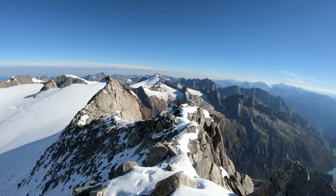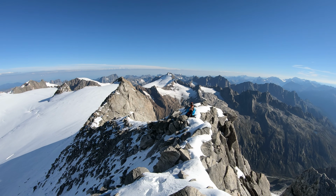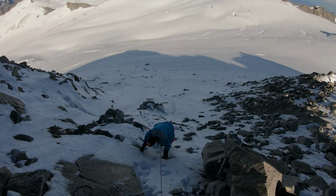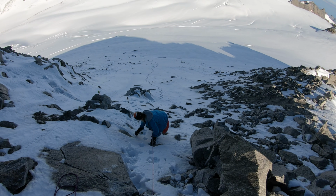There's not even a name marked at the top, so we're not sure if it's Eggstock or Dammastock. We'll let the GPS decide. Now it's time to head back down to the tent, then take the long trail back in reverse.